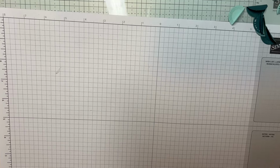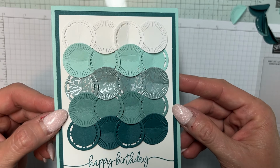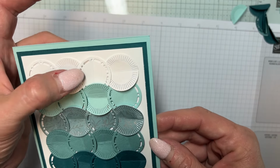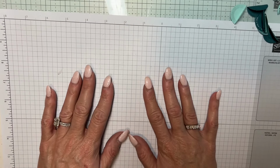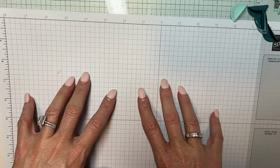Okay, so we are going to make this card right here. I am so excited. Now, I did see this technique somewhere on the internet. I can't remember who. I don't think it was a Stampin' Up! Demonstrator, but I kind of made it my own. And don't leave before the end because I have this in several other designs and colorways.